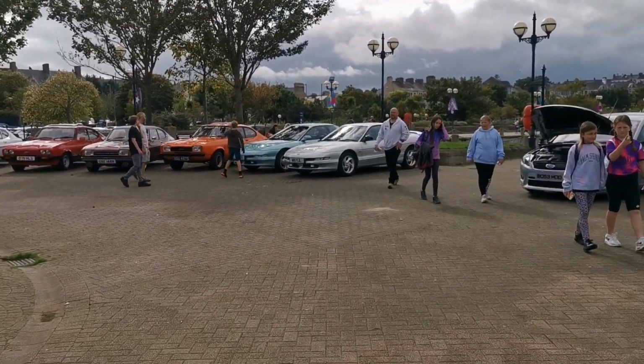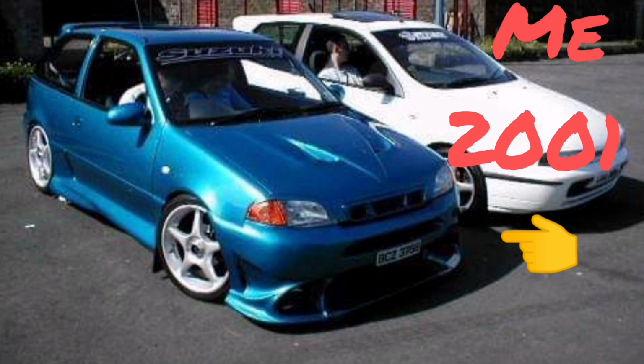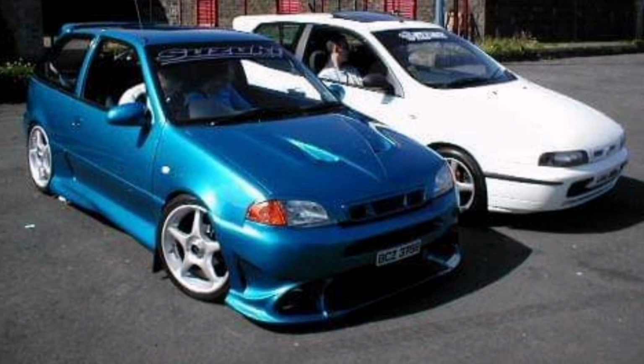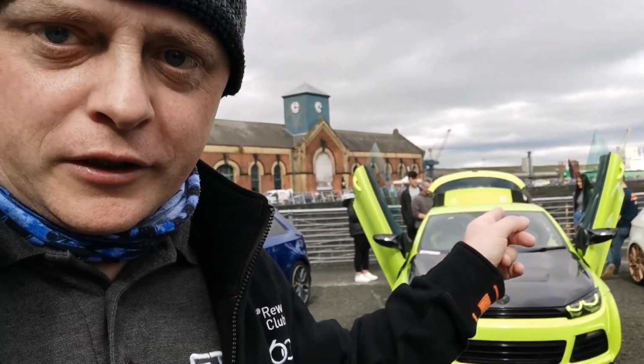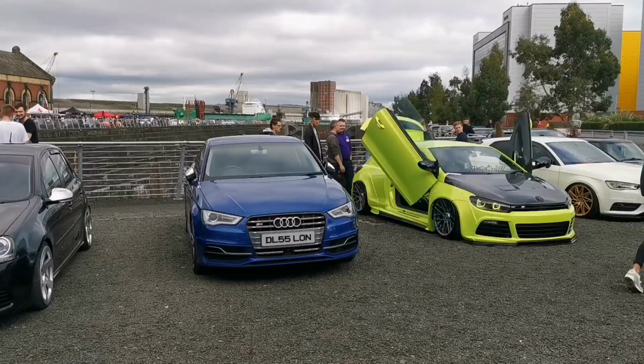I like those Ford Probes. Now, for me, I'm old school. I've been modifying cars from the late 90s, early 2000s, and for me, this is the best car here. And that's what it's all about. It's about standing out. It's about making your car one of a kind. Nobody else has another car in here like that. If there's one car drawing attention, it's that car there. So just a wee bit of word, and this is the start of it. Max is coming back.